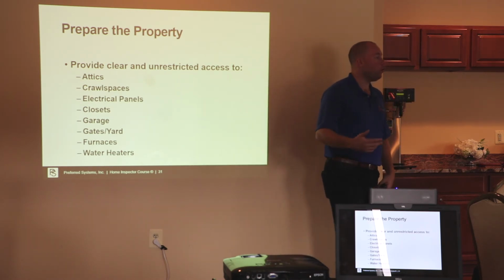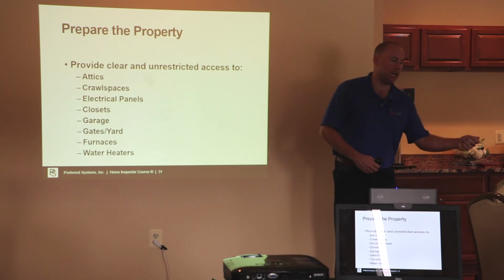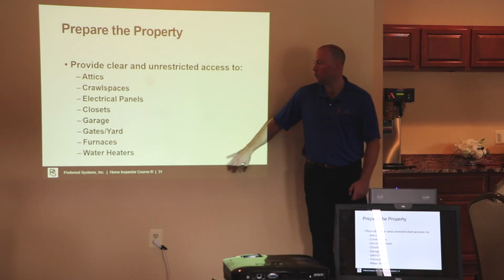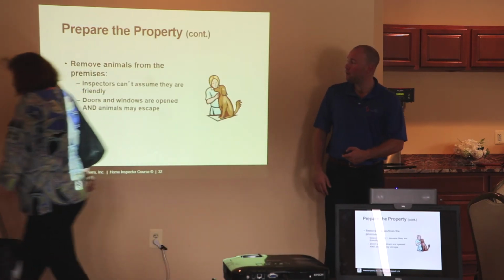So we just don't know. That's the whole point. We move something and people notice that it's moved, and now they notice that the handle's broken, or they notice something. So we just have to be very, very careful when moving stuff. But make sure there's clear access to furnaces, water heaters, all that stuff.